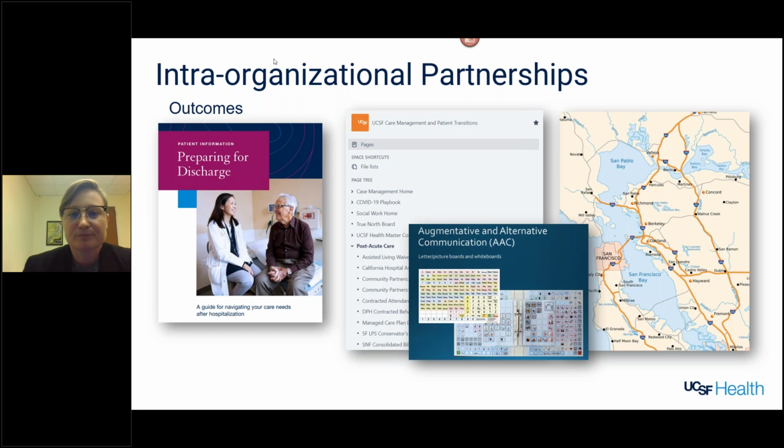This is just a quick snapshot of our wiki page, and you can see the child pages that exist with different waiver programs, CHA links. One of the things my team assists with is LPS and probate conservatorships, so there's a lot of information about that. This is a little snapshot of the augmentative alternative communication presentation that I did for case management social work. And on the far right is a snapshot of our service area for the affiliate map.